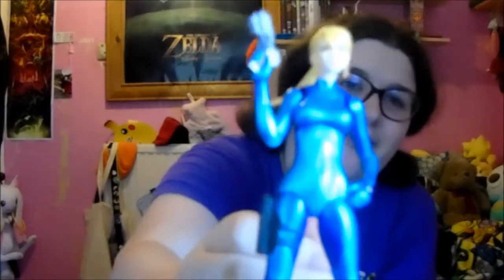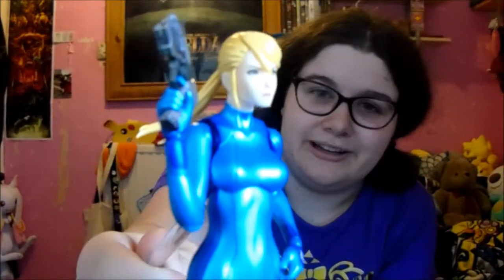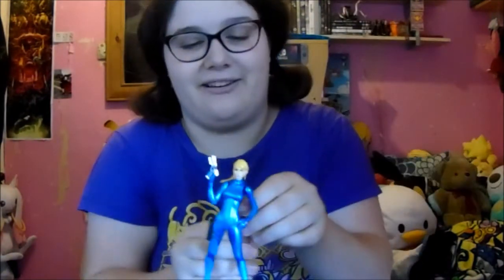Sticking with Nendroids and Figmas and all that, I got a Figma, and this time it is my first non-Zelda and my first female Figma, which is the beautiful Samus. I saw her on the first day, or the second day, but I got her on the last day because she was a bit expensive, but I really wanted her because, as I said, Metroid is one of my favourite series.